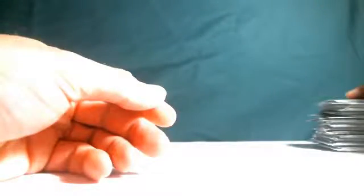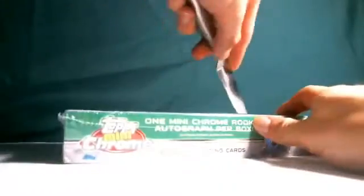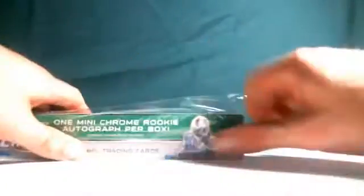Congrats to the owner of the Giants. Refractor for the Skins, Pierre Garçon. And that is it for box 5. By far the best box so far. Not even comparable. Alright guys, last one.